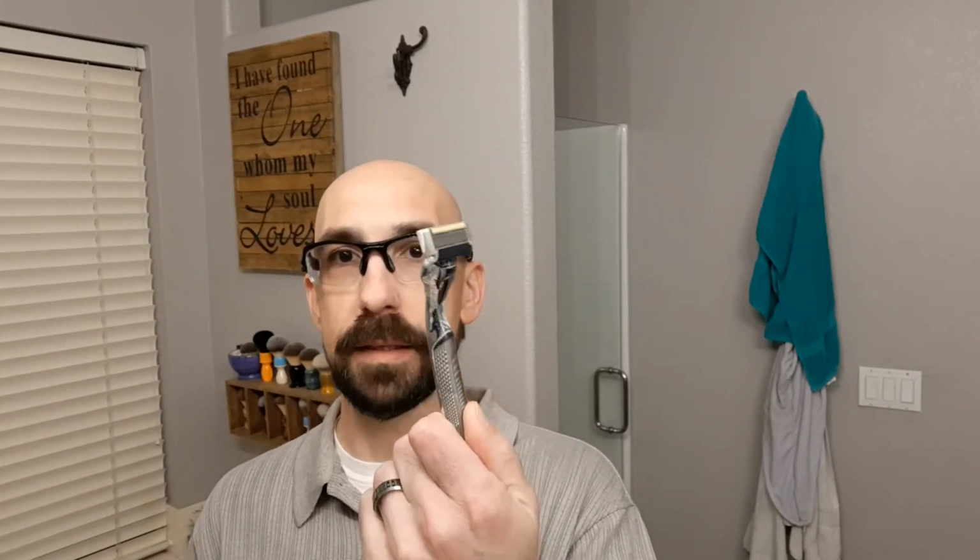The 4th reason I think you should be using a safety razor is conservation. So cartridge razors are probably at least 60% plastic. And that's just the cartridge razor itself. If you take into account the packaging and then the plastic packaging that these come in, there's a lot of plastic, a lot of things that have to be thrown away.